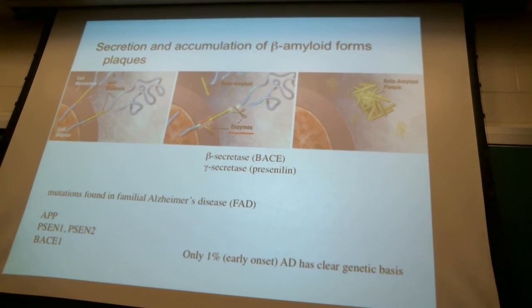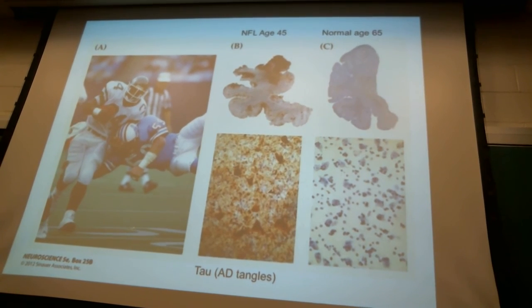So, to think about why, I want to introduce this case. These days, it's becoming a big problem, right? Football players seem to get a lot of brain injury. And yes, it looks like repeated concussion will cause serious brain damage. Post-mortem human brain samples are shown here. Left one is from the NFL player who died at 45, very young, as compared to the normal post-mortem brain at 65. It's 20 years younger than that. And you can see profound damage was done in this brain.